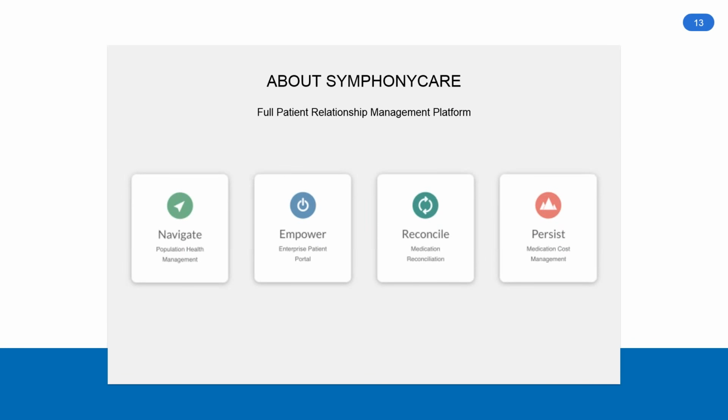Finally, with all this in mind, the last thing I would like to say is that on top of our Empower Enterprise Patient Portal, that again can be standalone, SymphonyCare does offer a full patient relationship management platform, aside from just the portal itself. There's, of course, our SymphonyCare Navigate Population Health Management solution that can be used by care navigators for areas such as transition of care, where you're constantly engaging with patients throughout the portal outside of the health system, as well as our Reconcile Medication Reconciliation tool and our Persist Medication Cost Management application. These are primarily used by pharmacists when engaging with patients to help manage both medication reconciliation and medication costs. Again, while patient engagement is primarily accomplished by the portal, we want to make sure that all of our applications are also valuable tools in improving patient engagement via care and medication management.